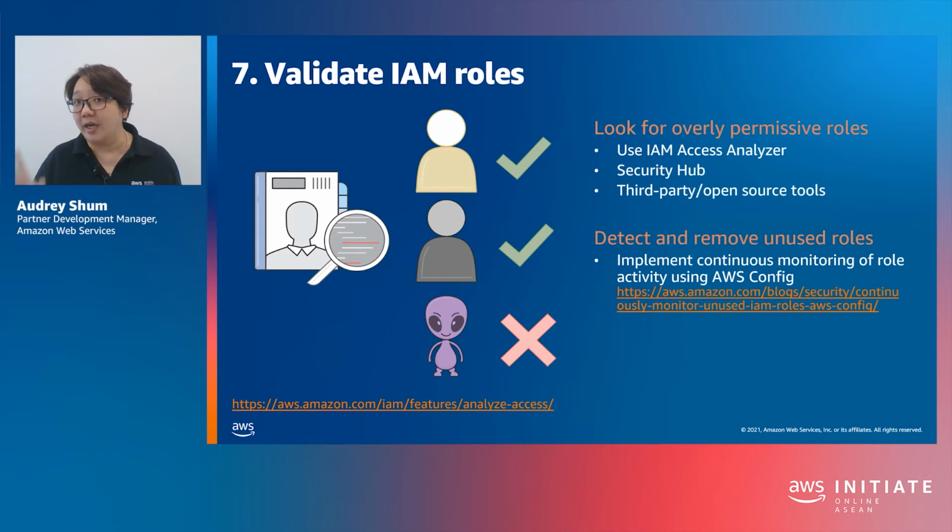Routinely reevaluating AWS IAM roles and permissions with Security Hub or open source products such as Prowler will give you the visibility that you need to validate compliance with your governance, risk, and compliance policies. You can also use AWS Config to continuously monitor, identify, and remove unused IAM roles. To learn more about this, please see the blog post at the URL listed under Detect and Remove Unused Roles.